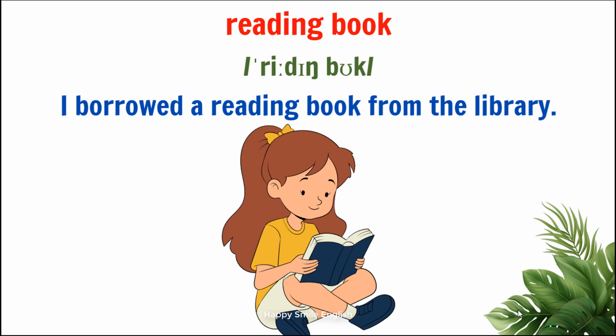Reading book. I borrowed a reading book from the library.